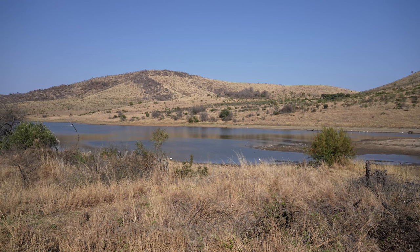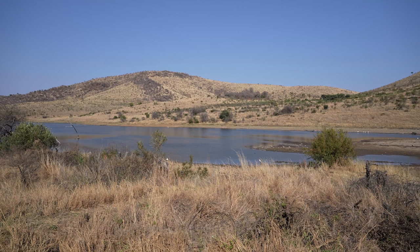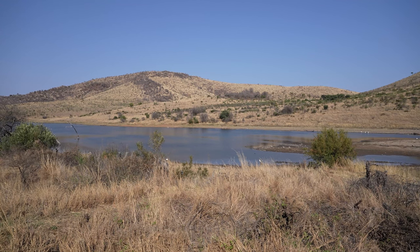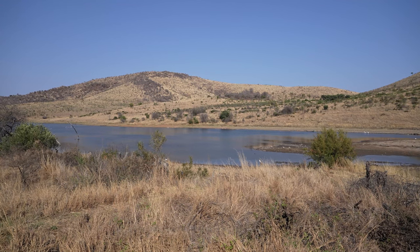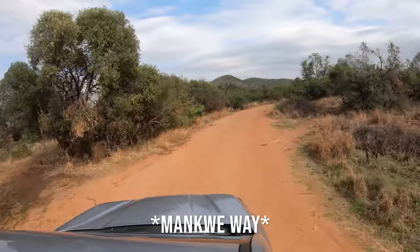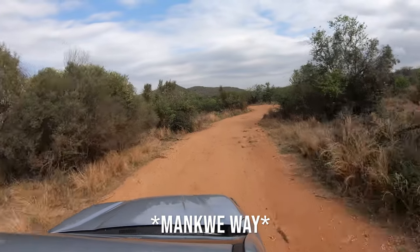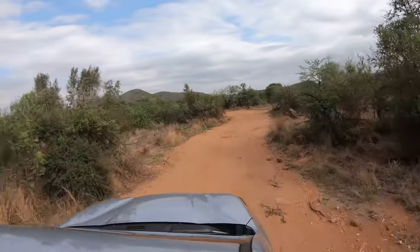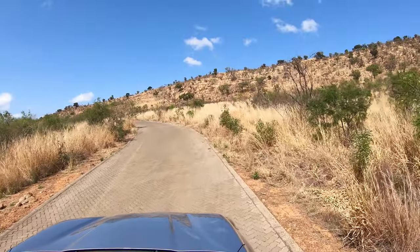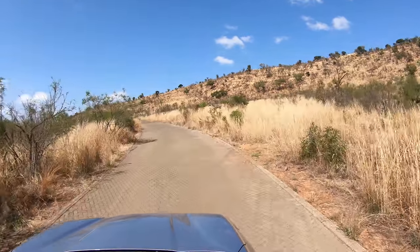Another alternative, if you're staying at Sun City or one of the lodges that are outside Sun City, is to enter at Bakabung Gate, which is at the south of the park, and head up Kubu Drive towards the Pilanesberg Center. And then as you head up Kubu Drive, you can also take Manyane Way and head across towards Tswene Drive.